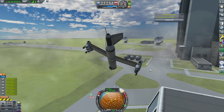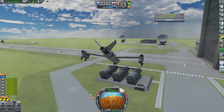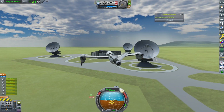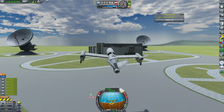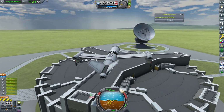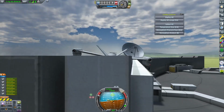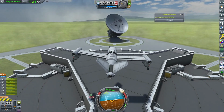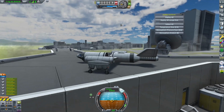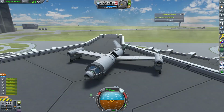Okay, next up, I believe, is the tracking station. As we fly over there, no need to pull our gears in, as it's only a tiny little jump away. Very interesting landing, because we've got such a wide base. As you can see, we almost completely miss a touchdown with our gears. There we go, nice little landing. Collect all.